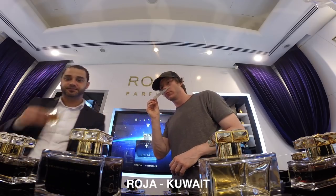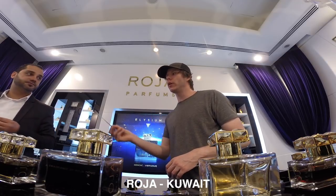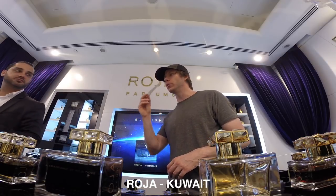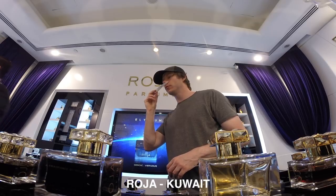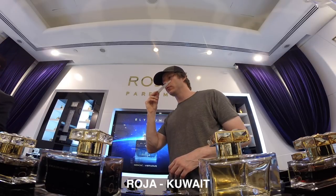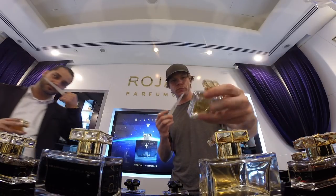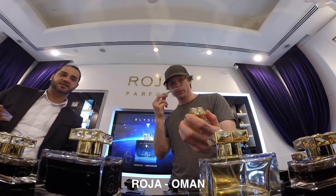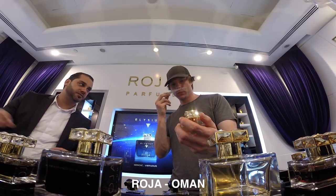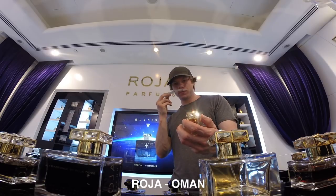Kuwait. Do you know the notes for that one? No, because it's stumping me. Of course it has oud, because all of this collection has oud. It has vanilla, it has patchouli. Which one was this one? Oman. This one, it's very clear, the labdanum. It's kind of sweet as well.